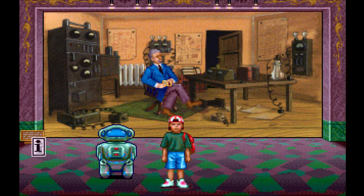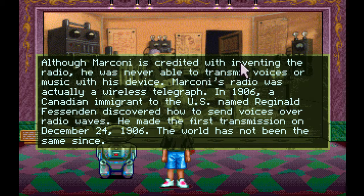I'll hold on to that, because the other guy's working on some sort of thing with Morse code. And who's this guy?